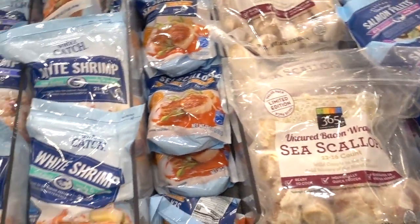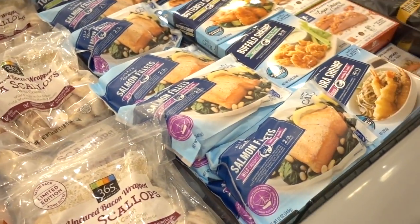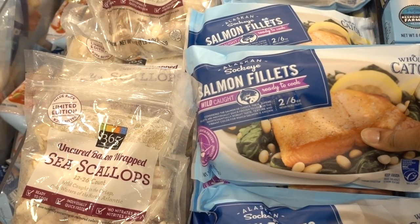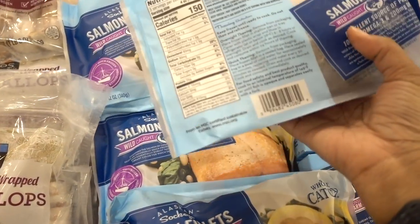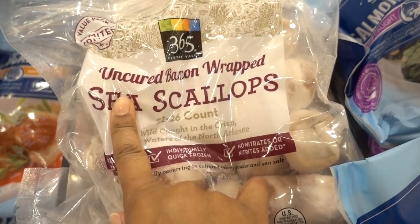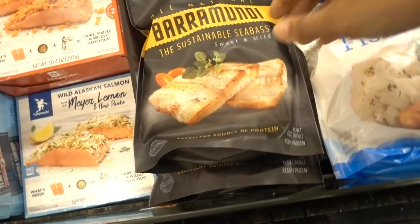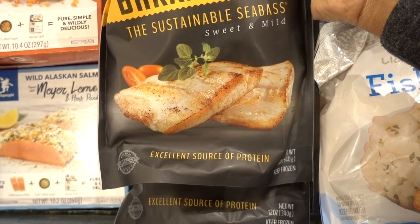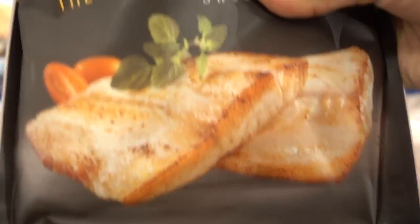Okay, I needed some frozen salmon or something, but let's see. All right, these are too ready to cook. Oh, these are wild caught, so these are pretty good. You can buy bacon wrapped scallops. Stop, oh my God, they are bacon wrapped, that's great. Ooh, hello, what are you? Barramundi, the sustainable sea bass. Yeah, I'll try you. Yes, please.